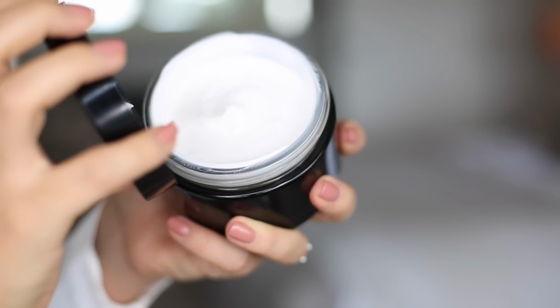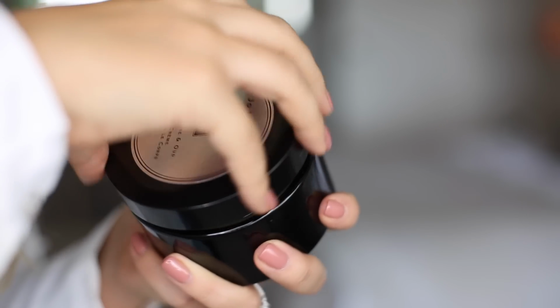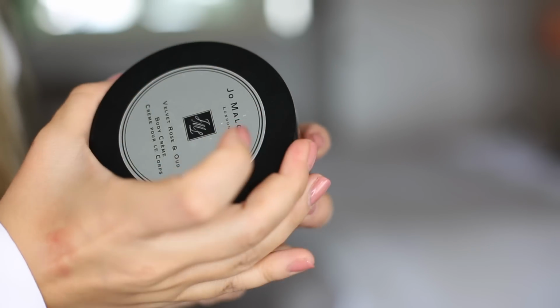This is Velvet Rose and Oud, which also smells amazing. They are £60. Every Jo Malone product is very premium, but the Cologne Intense range is especially so. But if you do have a favourite scent from the Intense range and you wanted it in a body creme, it now comes in a body creme.